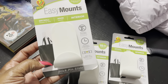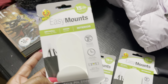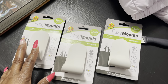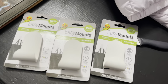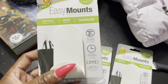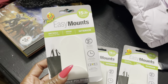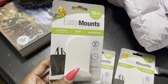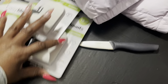I'll link them in my Amazon storefront for you, but I've seen some really, really good reviews for these, and I want to put 2 in the twins' room and maybe 1 in London's room, and then I think I'm going to get some more and put 1 in Chris's room and stuff. You'll just have to see, but these are definitely great to have. No tools required. It comes with the built-in bubble level, install in seconds, and again, I've seen some really good reviews. They do have black as well. But since the walls are white upstairs, I figured I'm gonna get white. I don't want them to stand out too much. So once I hook those up, I'm definitely gonna show you guys. But I picked that up from Amazon.